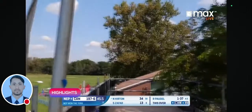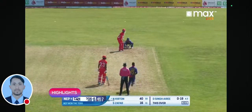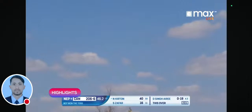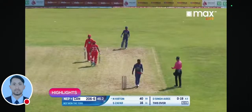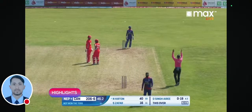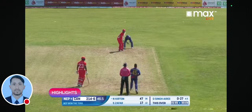Bit too easy for Nicholas Kirton here. And bang, bang. Now Kirton goes big again, and he's going to get great reward. 6 more. This game is changing in front of our eyes right now. Canada are getting themselves, I think, into a positive position for the final delivery.